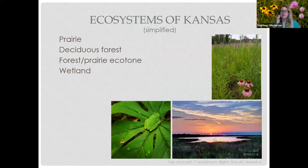To simplify the ecosystems of Kansas, and the reason I bring this up is because as gardeners, we have to think of what the ecosystem of our yard is. I know that's a different way of thinking about gardening, but when you think about native plants, you have to know what's appropriate for your space. So to put it really simply, we have four broad ecosystem types in Kansas. We have prairies or grasslands of several types. We have deciduous forest. We have the ecotone or the marriage of forest and prairie. And then we have wetland spaces or wet prairie spaces.